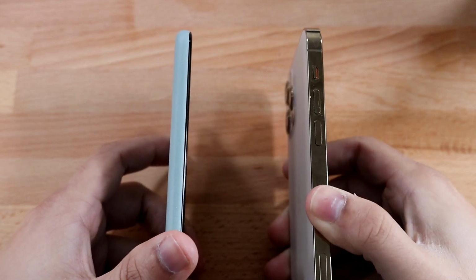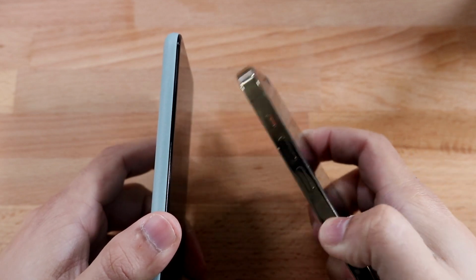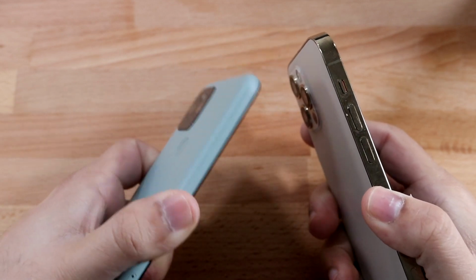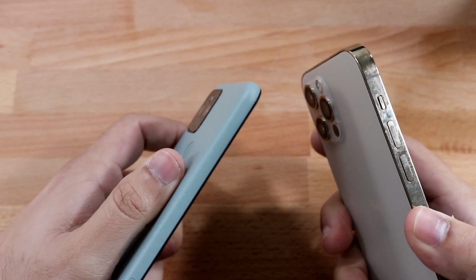The iPhone 12 Pro has the flat sides, which I really don't care about, it's okay. It just feels so much better when you hold it in the hand. This phone feels really, really good. The Pixel 5 just doesn't feel that great in the hand, and if you own a Pixel 5 or you've used one, you'll know what I'm saying.